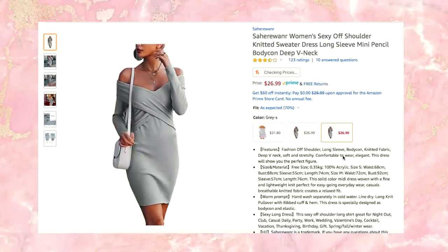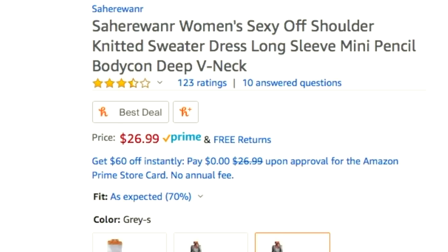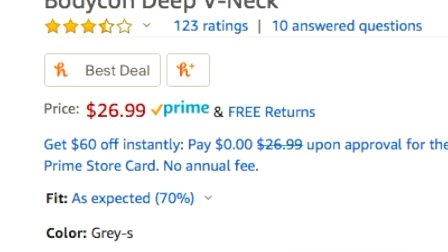So the next thing we have is this dress. It has pretty much every keyword possible in the title, but from looking at the product photos, it basically just looks like a tight fitting off the shoulder sweater dress. I am definitely more nervous about this being one size than the wrap. It could be bad, but the dress was $26.99.